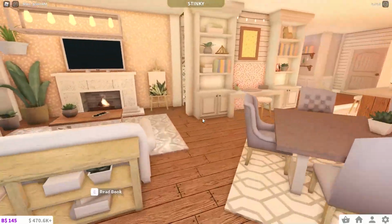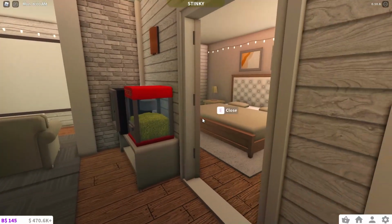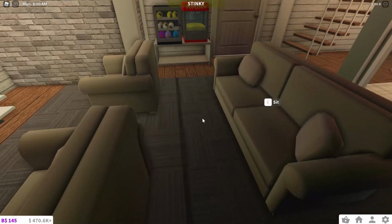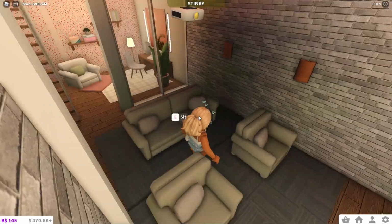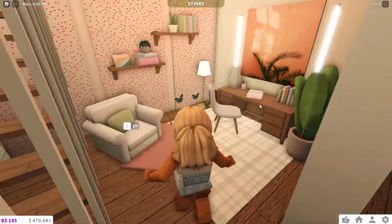And then I know that this build has a basement, and I'm pretty sure, yeah, it's just a little movie theater. And then we have a bedroom in here. Not much here, but maybe we can do something different with the seating, like have more of a movie theater style seating area. And then we just have a little thing back here.